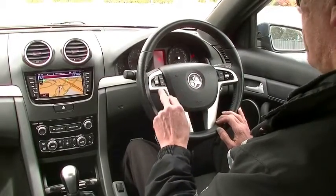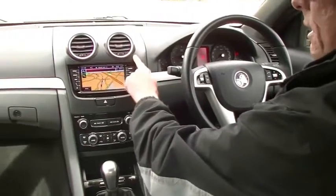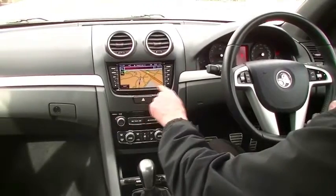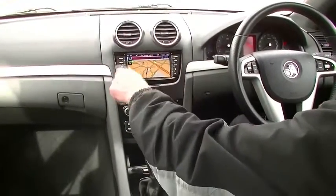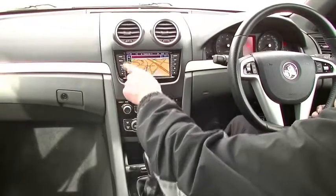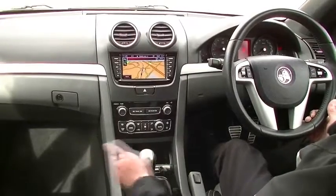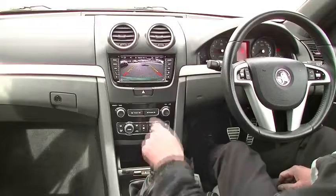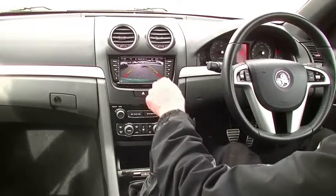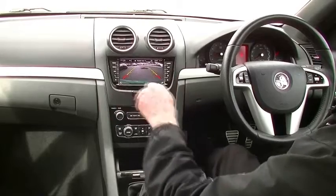We move into the centre section now, air conditioning vents at the top. We've got our satellite navigation screen up at the moment, and then obviously our main controls for our AM, FM, CD player as well. 6-stack CD. Also is fitted with reverse camera. Once we select reverse, you notice it brings the camera up straight away. And you can see in our image there are our factory carpets for this car.